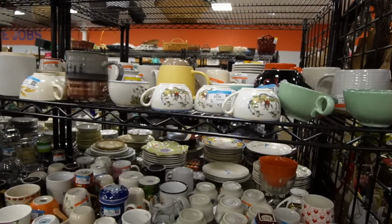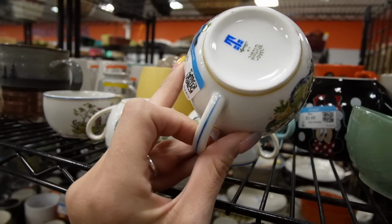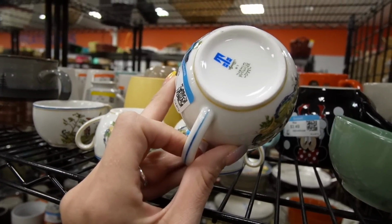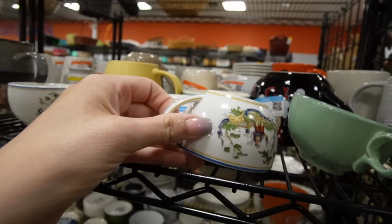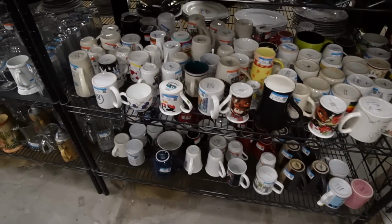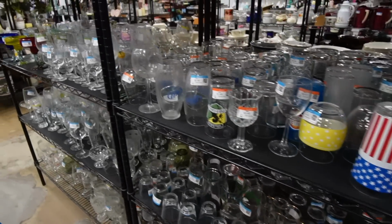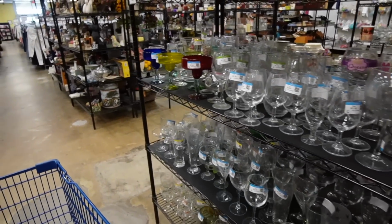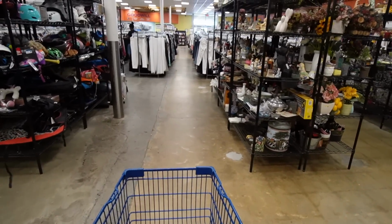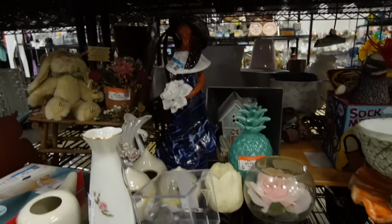Here we are in the mugs. What is that? Richard something. I'm not sure. Can't put very much coffee in that though. Alright. Let's go check out the figurines because I feel like that's where we're going to find the good stuff. She's a pretty lady, but she doesn't have a face.